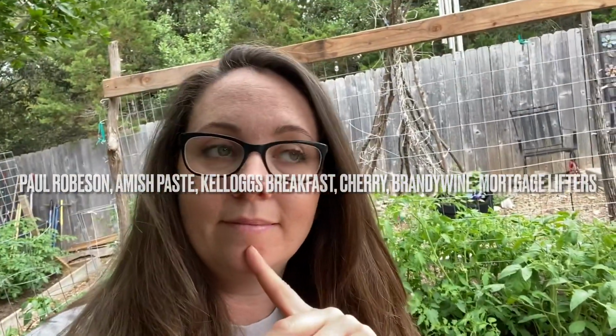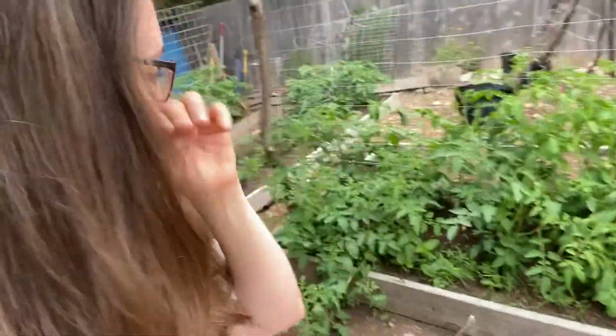I think I kind of lost track. Pretty sure we planted 29 plants, and 7 varieties. I totally forgot. I know that we have Abe Lincoln, Kellogg Breakfast, Mortgage Lifters, Paul Newman, Pink German. There's a cherry variety, Amish Paste. I'll write them below because I really did kind of forget. But I did put them together. I put like ones together. Last year they all got mixed up and it was just different ones everywhere. So I grouped them all by the variety.